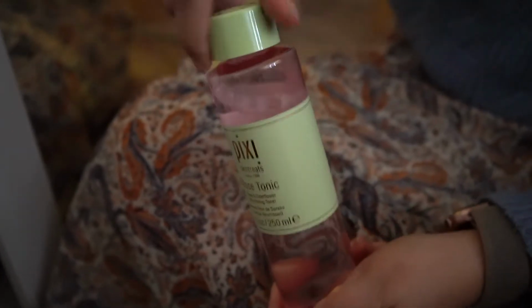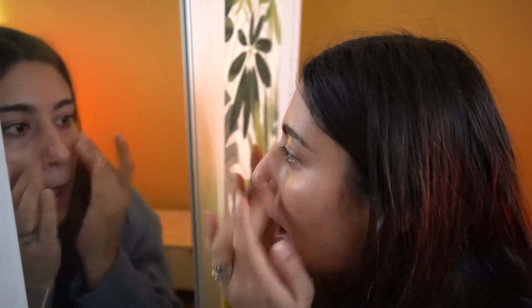So the first thing I do is tone my skin. I just feel like toning really soothes it down, and I've always used a rose-based toner just because of my skin type. It's the first time that I've used a Pixi rose toner. I think a great thing about it is that my skin just feels really balanced whenever I use it. And sometimes when I can't be bothered to get the cotton pads out, I literally just put a couple of drops in my hand and put it all over my face.